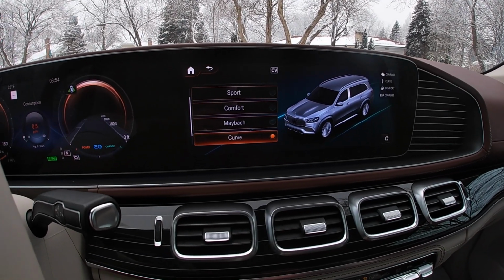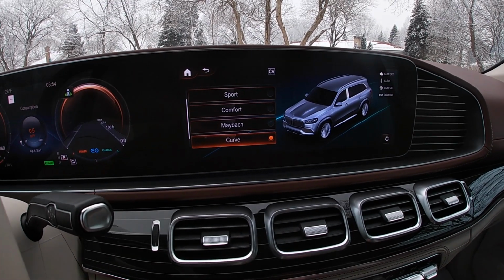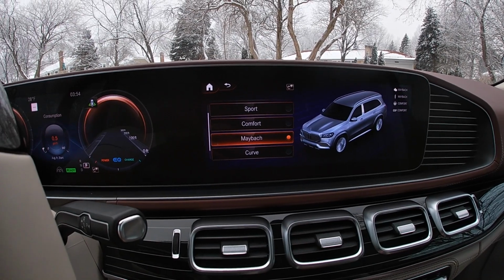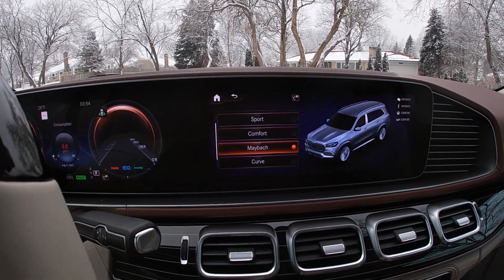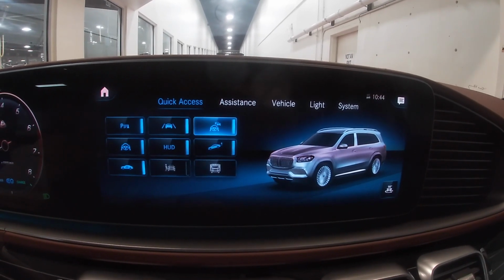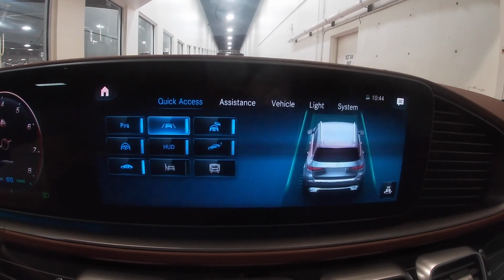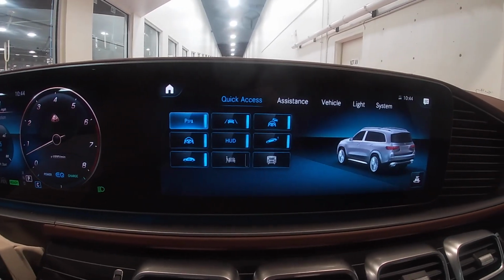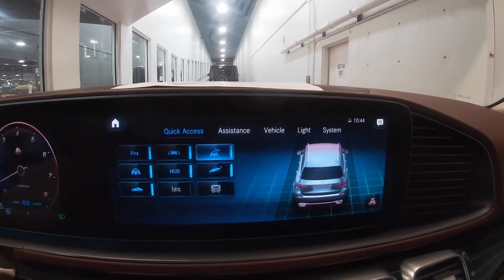So this mode is the dynamic mode, Maybach mode. And it's there for a reason. It's not just a marketing thing. It actually drives very smooth. So I'll take it for a test drive right now, and I'll tell you what I think about this car and how it drives.